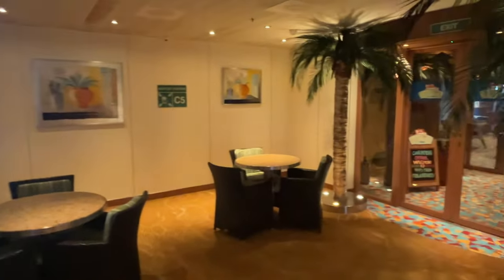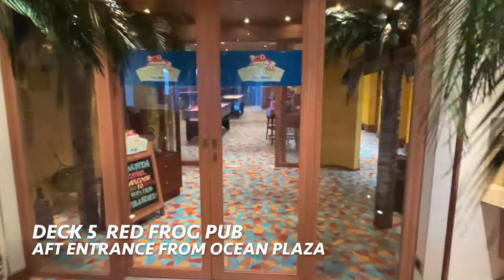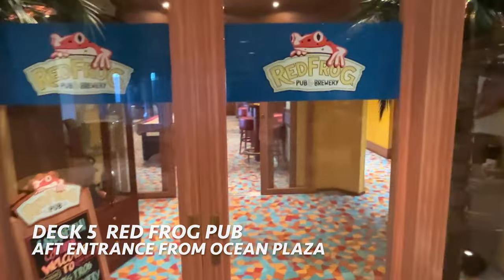So as we're leaving out of the Ocean Plaza, we're kind of coming in to the backside of the Red Frog Pub and Brewery.